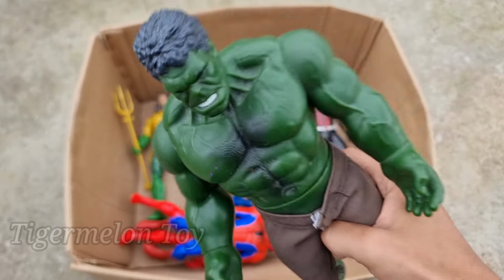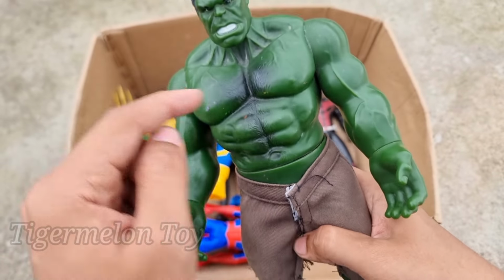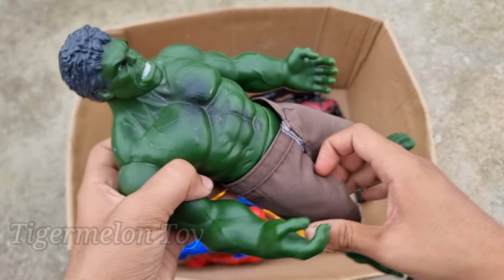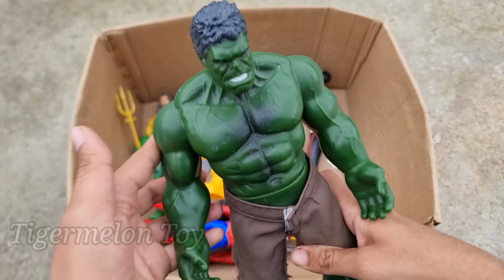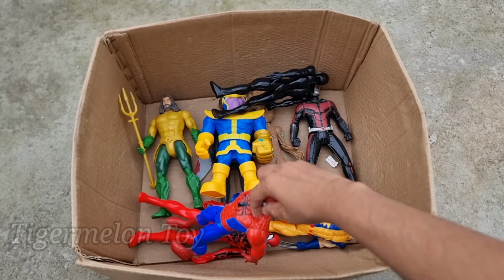Wow, guys, incredible green Hulk smash is super strong, guys. Look at the very cool angry face, guys. Look at the very cool abs and chest and biceps, guys. This is very huge superhero, incredible Hulk smash. Wow, he's so cool. Now, who is this red and blue one here, guys?